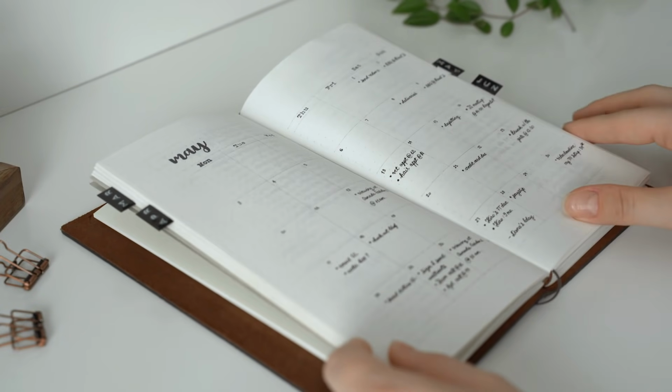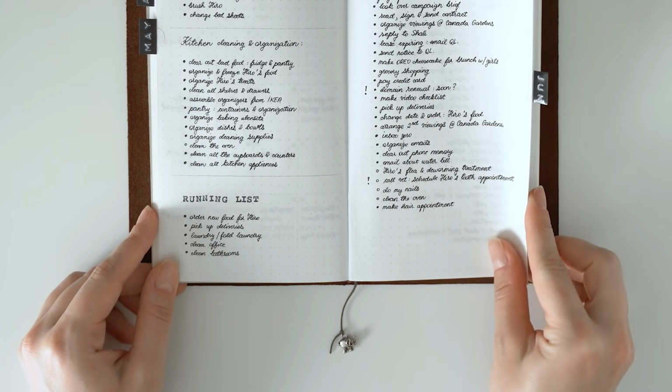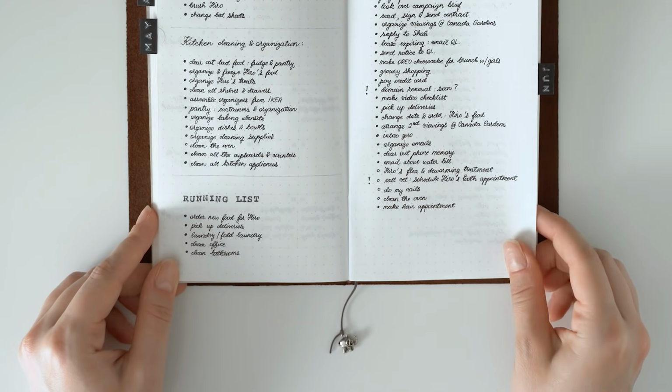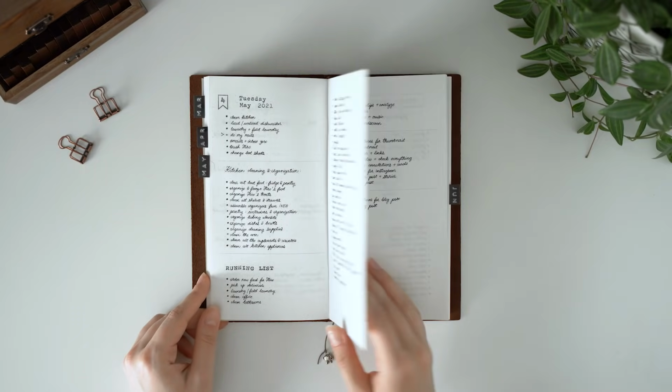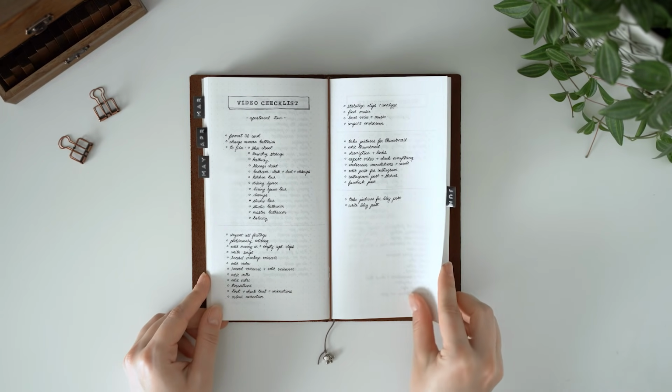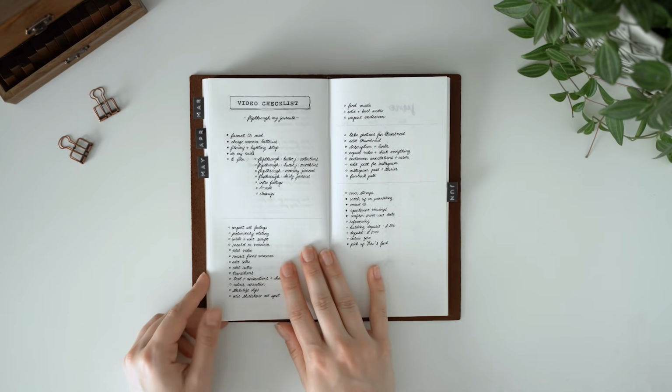Another reason is that sometimes my schedule is pretty flexible and I don't have any day-specific tasks. So what I do is I create a running list, which is kind of like a brain dump of all the stuff that I need to get done. And then throughout the week, I go through it and do whatever tasks I feel like doing that day. The signifiers that I use are very basic and very similar to the ones in the original bullet journal method.